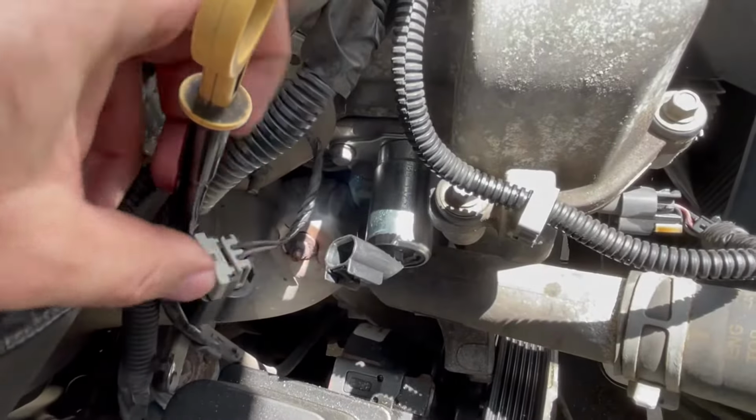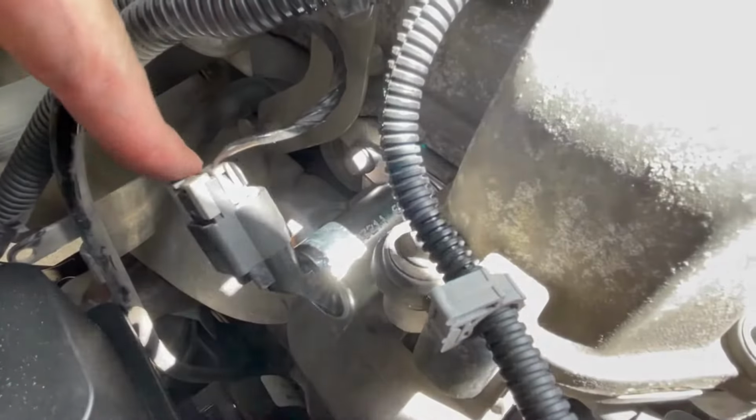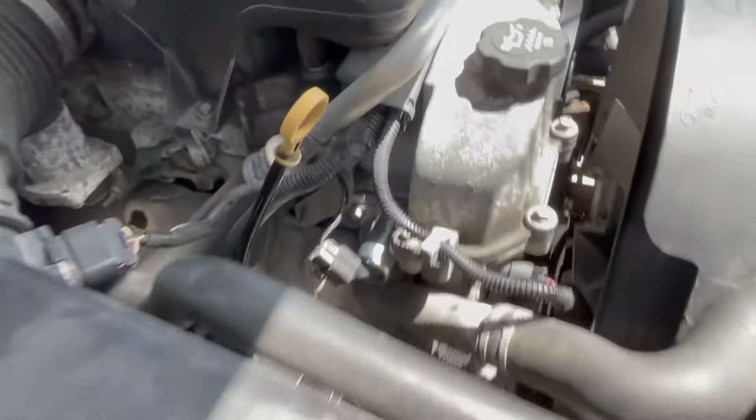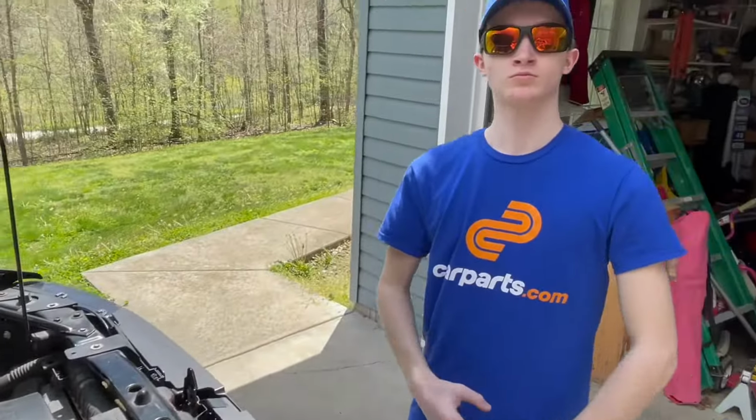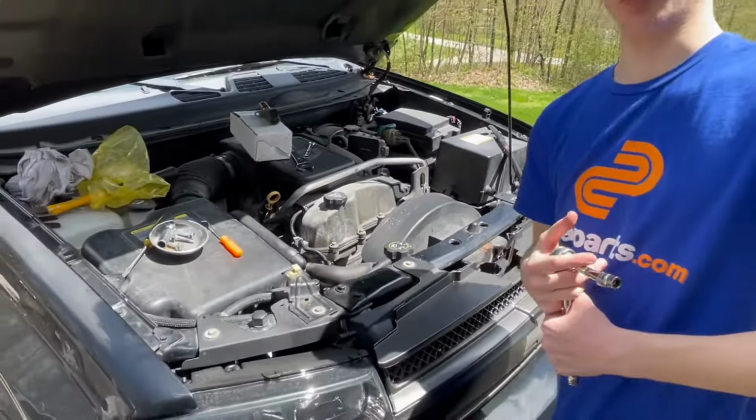Alright. The situation is under control. And put that connector back on. Cool. Now we've got the 3 bolts for the power steering pump, and put the serpentine belt back on. Yep. Simple procedure, really.